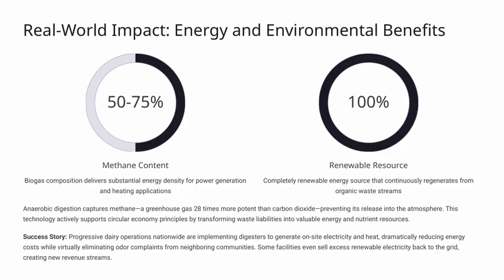Let me share a success story. Many progressive dairy farms across the country are now using digesters to generate electricity and heat right on site. This not only cuts their energy costs dramatically, but also virtually eliminates odors that used to bother neighboring communities. Some of these farms even sell excess renewable electricity back to the grid, creating new revenue streams, showing how biogas can be both environmentally and economically beneficial. All in all, biogas technology is a powerful tool in our transition to cleaner, sustainable energy systems that benefit both the environment and our communities.